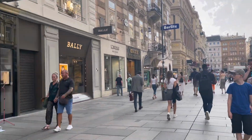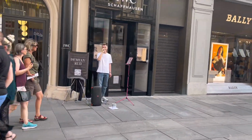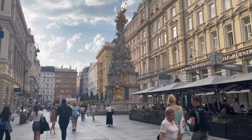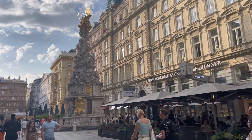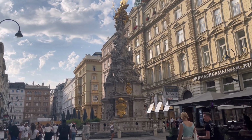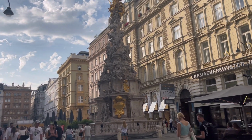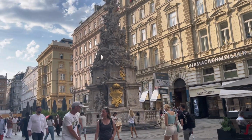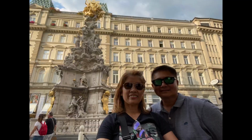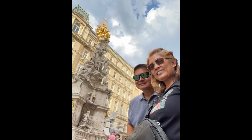A high-end shopping experience, or window shopping for most people, will be in the city center, in the pedestrian street of Kartnerstrasse. You can find here some fancy names such as the famous traditional crystal chandelier makers. Not fit for every pocket, but you will most probably stroll in it several times during your stay due to its strategic location between the tourist attractions in Vienna city center.